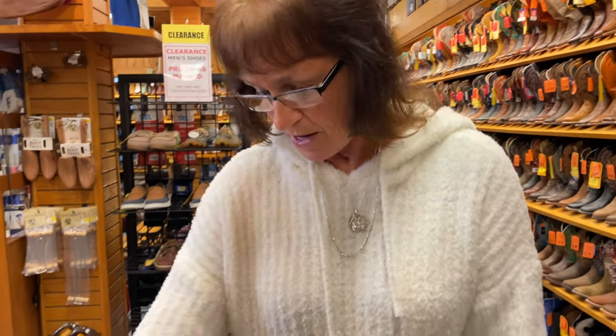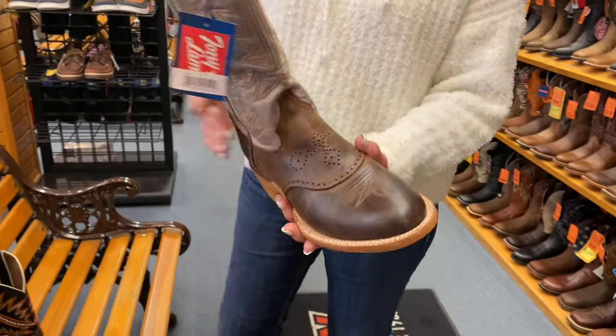People that, I don't want to say they don't know about boots, but that's just kind of a default. The Justin boots. People come and ask, can I see your Justin boots? Yeah.